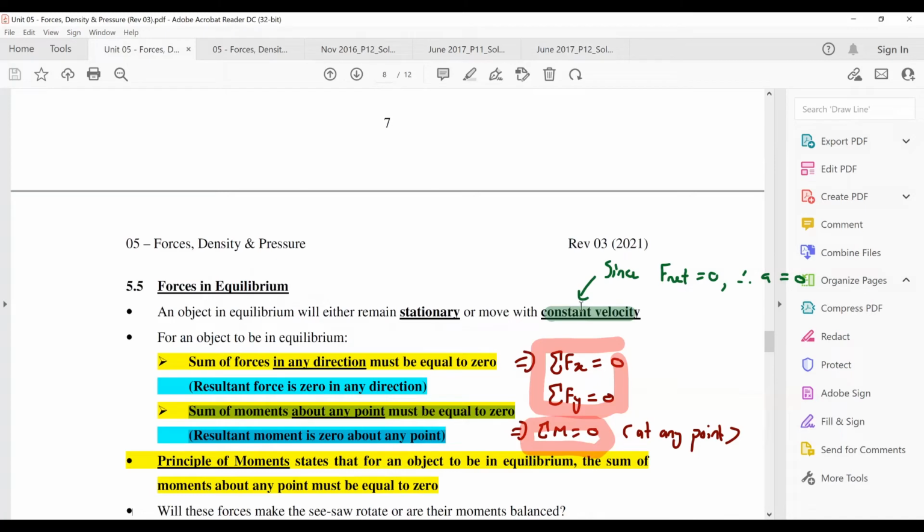Another thing I should probably mention to you. If you say that the sum of forces about any point is equal to zero, which gives you the sum of Fx equals zero and the sum of Fy equals zero, it can also be rewritten as this. If I talk about the sum of Fx equals zero, it could mean the rightward force is equal to the leftward force. If I tell you that the sum of vertical forces is zero, it could mean that the upward force is equal to the downward force. And if I tell you that the sum of moments is equal to zero, it could also mean that clockwise moments are equal to anti-clockwise moments.